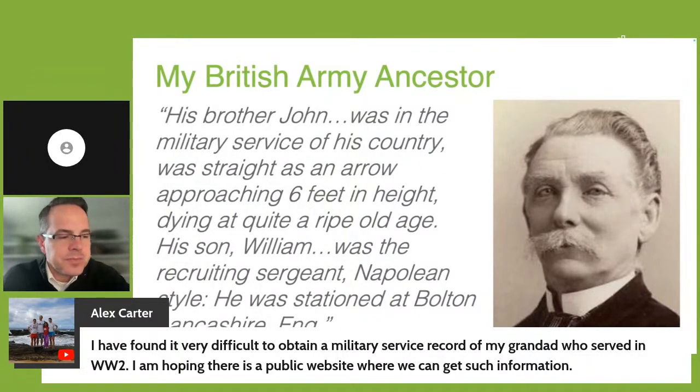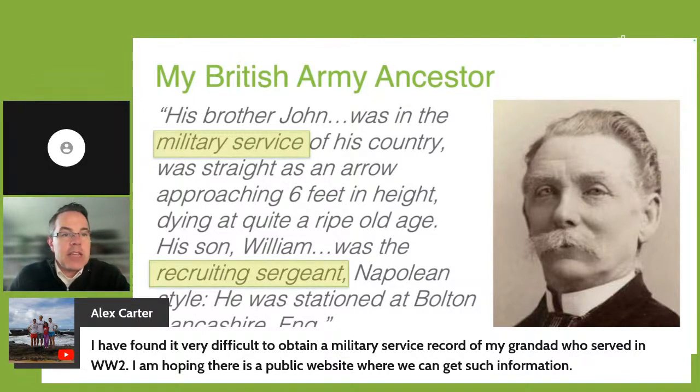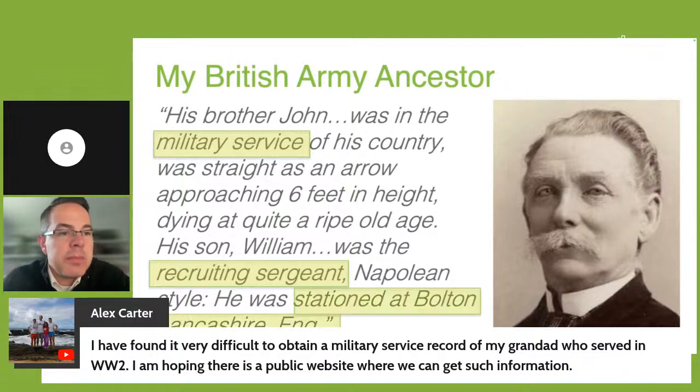He then goes on to say that his grandfather's brother John was in the military service of his country, was straight as an arrow, approaching 6 feet in height, dying at quite a ripe old age. His son William was a recruiting sergeant, Napoleon style, which I thought was interesting, and he was stationed at Bolton, Lancashire, England. So I discovered that not only was my fourth great grandfather in the military, but his brother John, which I didn't know, was also. His son William also fought in the British Army and was a recruiting sergeant, stationed at Bolton, Lancashire.